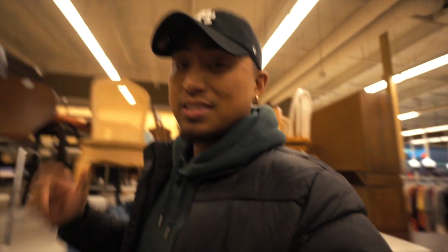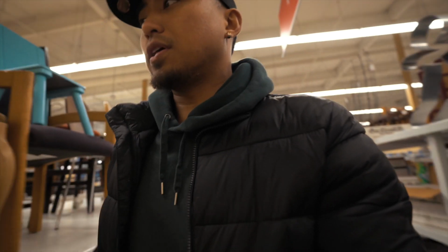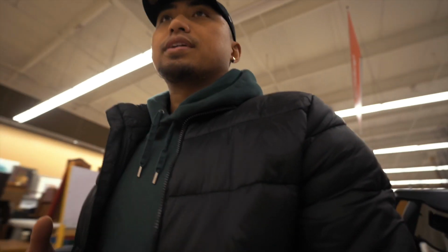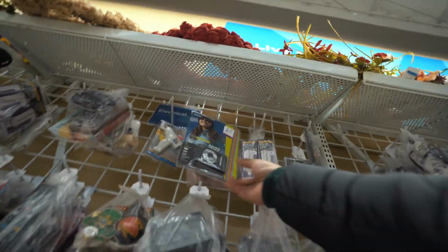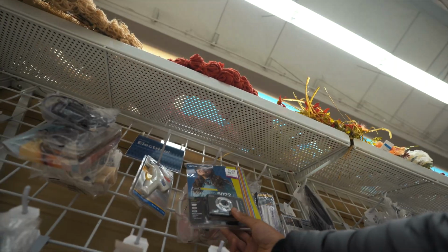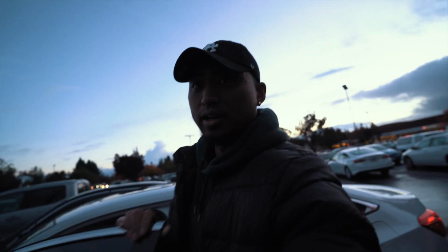Alright guys, I gotta be honest, this thrift store has been stepping up in terms of camera gear and film photography here, so I'm gonna go towards the back and check it out. Look at that Vivid cam though, still in the packaging. You know what, man, I think I spoke too soon. This is pretty whack.